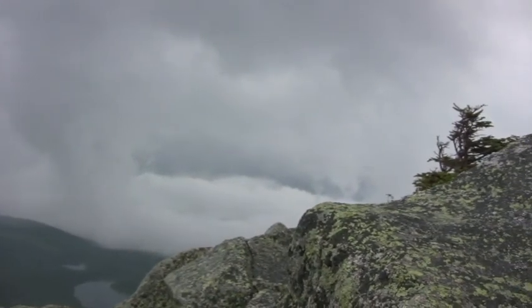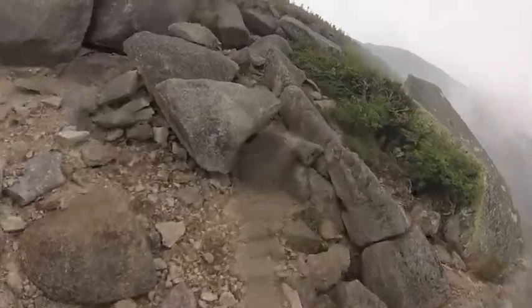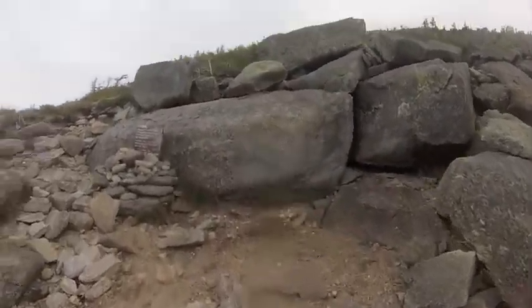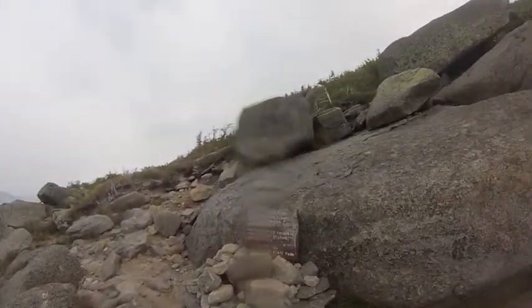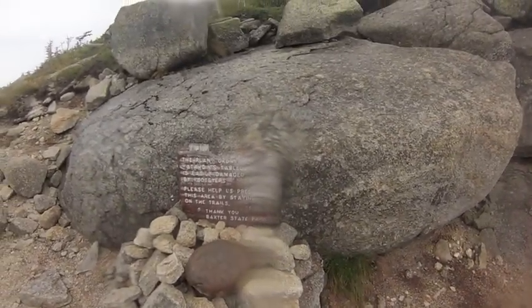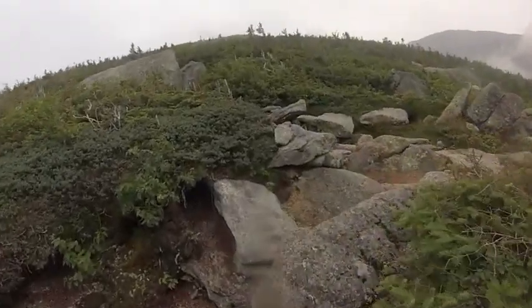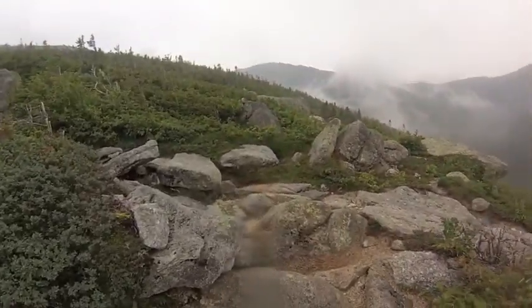And at the same spot, here's a shot of all the clouds right now. Not going to be a great day to go across the knife edge. I'll wait for another day to go for my third time. Got a little undercast down here. Okay, definitely getting out of the trees here. Sign about alpine vegetation. Very important. And up we go through the blueberries, the low bushes.